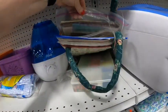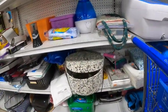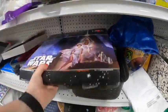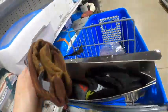All right, there's some pony beads. These are some, I'm going to say recipes, but it's not recipes. Patterns, that's the word. And then I hold on to these socks for a minute. I don't end up getting them. But they're Star Wars socks. And the reason I don't get them, they're one of those like 12 days of socks kind of deal.